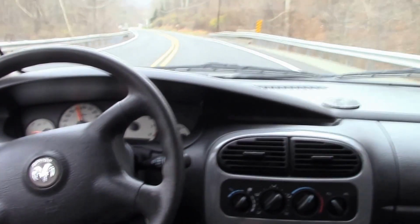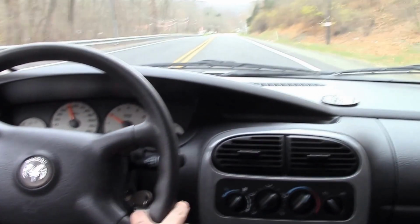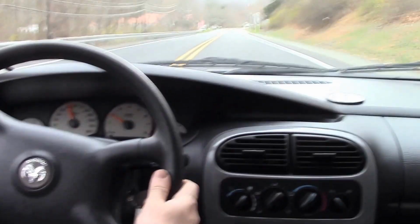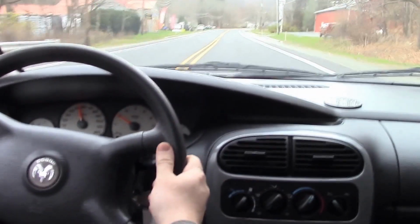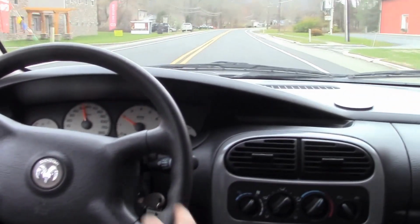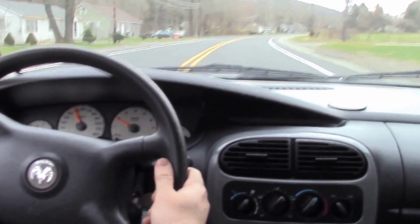Alright, and as you can see, nice and smooth all the way up to 55 miles an hour here. And here's a little straight part to kind of take my hands off the wheel. And you can see the car does track pretty straight down the road here as well. So there you go, nice and straight.